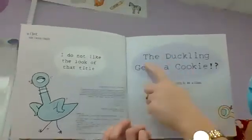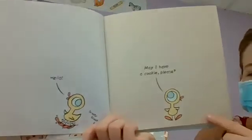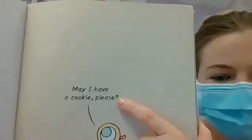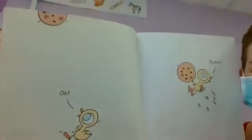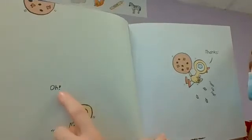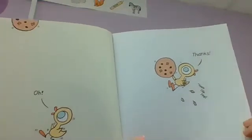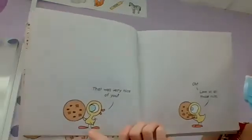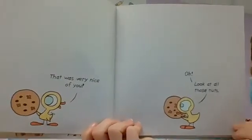Let's read. Okay, the duckling gets a cookie. So the duckling goes, scooty, scoot, scoot. Hello. May I have a cookie, please? Look, she's asking, he or she, I'm not sure, but they're asking a question. So there's a question mark. Can I have a cookie, please? Oh, with an exclamation point. Flip, flap, flip. Thanks. What nice manners. The duckling said please and thank you. That was very nice of you. Oh, look at all those nuts.